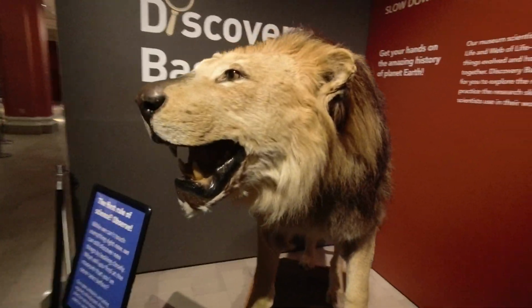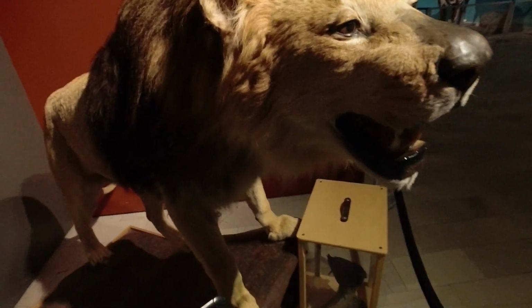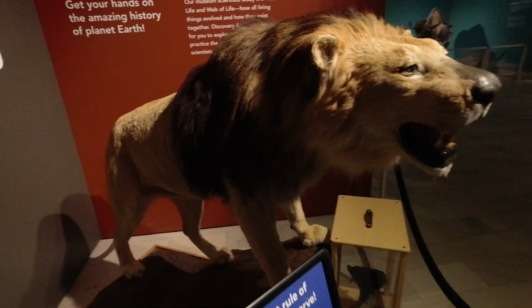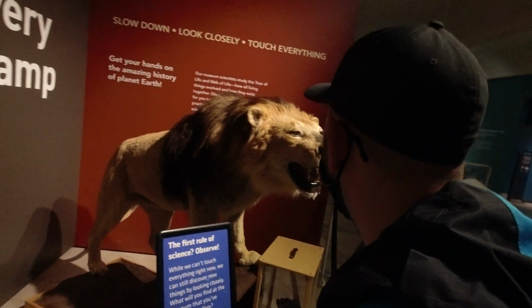Have you ever seen deep into its mouth? Holy hell! Looks like they actually replaced the bottom of its mouth. Well, that's usually if it breaks off or it's falling off.